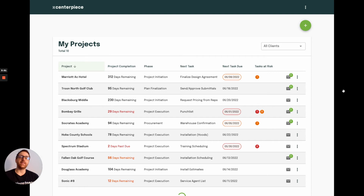We also have a project index view that allows anyone in the organization the ability to keep track of all of their relevant projects, when these projects need to be completed, the current phase, the next task that is due and when it is due, and any projects that might be at risk based off missed deadlines for tasks or rapidly approaching ones. This will give leaders in your organization real-time visibility into their project business without them having to bother the front line to collect this information. This is automatically created by the platform so that your front line can continue to focus on winning projects and executing them.